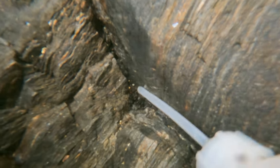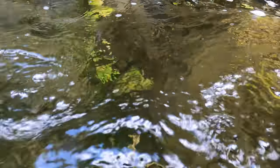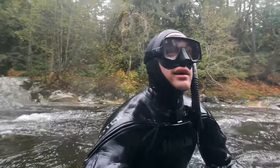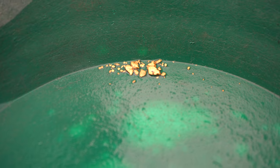Some of these small pieces of gold are small, but they do all add up. Just found another little one. This is so nice. So this is what we're looking at so far. Here's the gold all cleaned up. Oh man, gold sniping is where it's at. All right, let's see if we can double that by the end of the day.